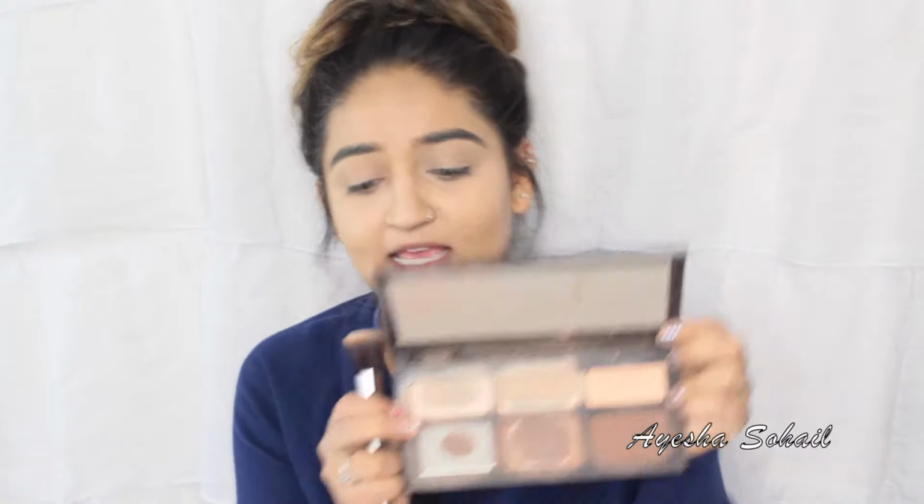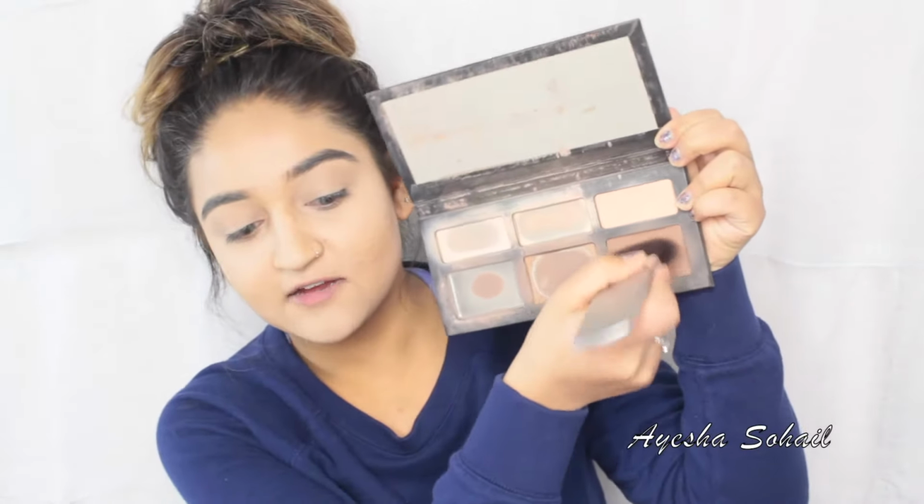Thank you, God. So for my contour, I'm going to be taking the Shade and Light contour palette. It is very beat up. It is abused. It is used, but it works. But I'm taking this shade right here. I can't even read the shades anymore. I forgot what it was called. So right here.